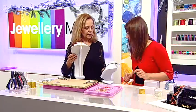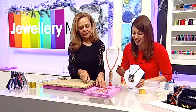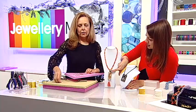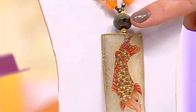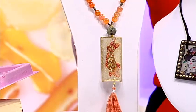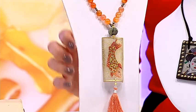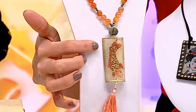Right. Here it is. Now, we've got these. Absolutely incredible. And what bead is this here? I think it's agate. Is it agate or jasper? I'm not sure. It was something that I just had in my stash at home. I love it. It works so well with this, and it's really that Asian inspiration like you were talking about earlier. Absolutely stunning. So this is shrink plastic.